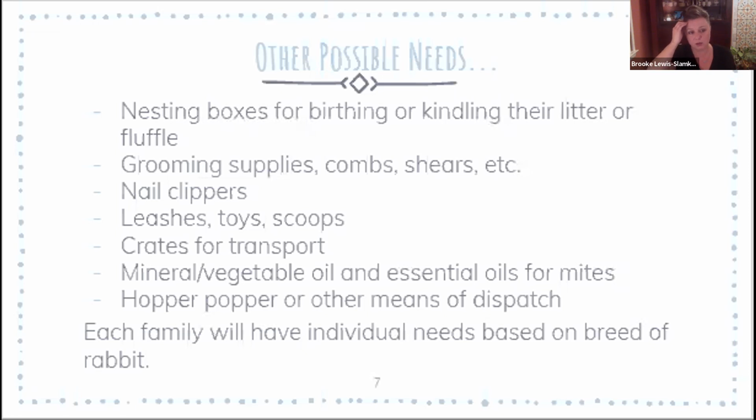A nesting box is where they're going to want to give birth. And so much like pigs and dogs and lots of other animals, they have places that they prefer. It's literally a box with a little hole for them to get in. It's super easy. We've built that into our hutches, so we don't have individual ones, but if you are going to use nesting boxes, you're going to want to place them in about a week ahead of time, just so they can start packing it.